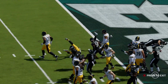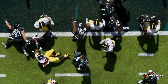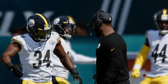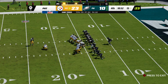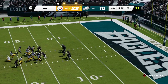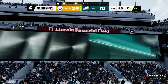And they would not be denied on the ground, powering it in just one play after they got stopped short. And how about how many tight ends are on the field? Because in today's NFL, we think of the tight end more as a pass catcher. But this group, they tell them you've got to be able to run block to stay on this team. And they committed to it and got it done right there. Extra point put through by Boswell. And the lead now up to 14.